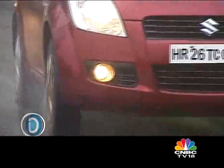Look at the Ritz, there's so much space in the car. The driving environment is very good. Look at the headroom, there's so much of headroom. It's an airy car, the dashboard feels nice, it feels solid, it feels well built.